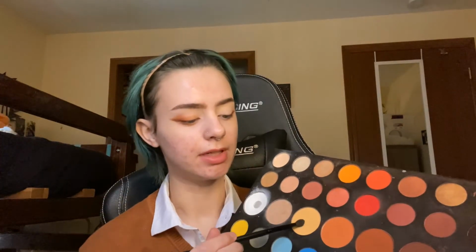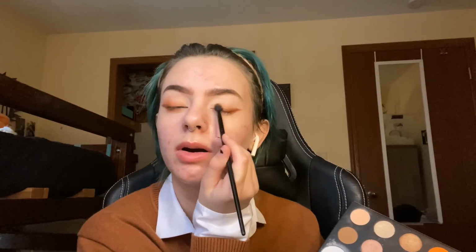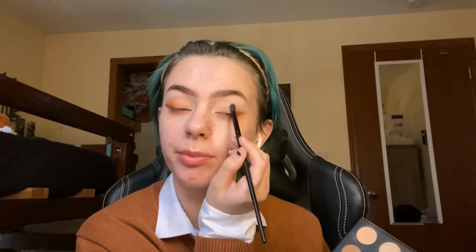I'm going to do the same on my other eye, just taking these and blending it over my eyelid. There's nothing really intense about this, and I know it doesn't look right, but please trust the process. I also blend out the bottom of this and bring it into my under eye bag. And there's no way to do this correctly, I'm very messy, so this is very beginner friendly.